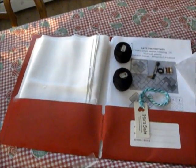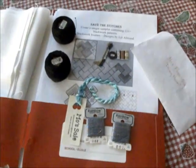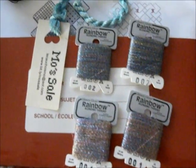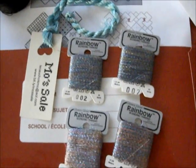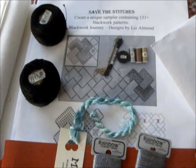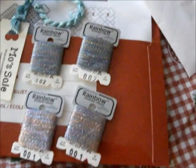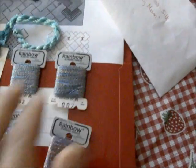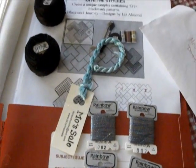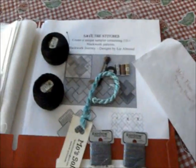And then for the metallics, I think I'm going to try my Glisten Gloss. I think I'm going to do these, or these. They have 2 of each, so I'm thinking of using those for the metallic part. I don't want it to be too outrageous because it's going to be a table topper. So I'm not sure which of these 2 I'm going to use, but it's going to be one of those, and then one of a bluer silk for the smaller motifs, and then black for the rest of it.